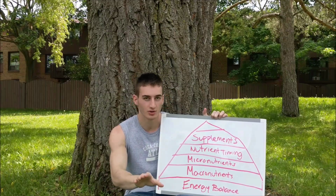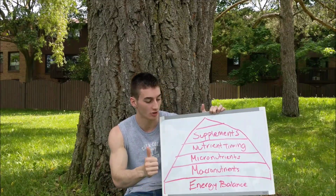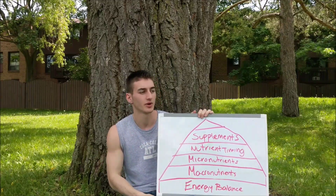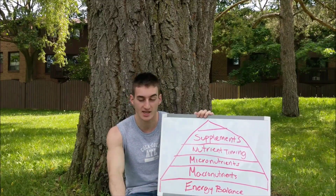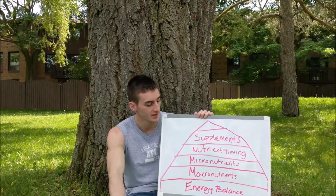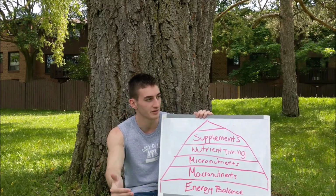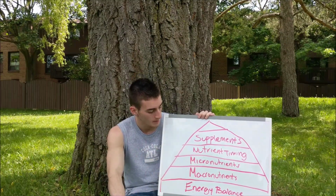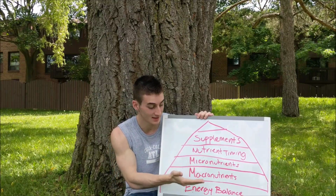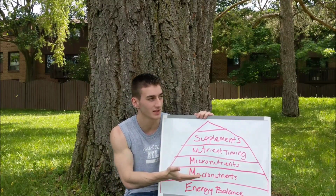For those who don't know, 1 gram of carbs and 1 gram of protein are 4 calories each, whereas 1 gram of fat is 9 calories. So that's why fatty foods always add up so quickly in calories, because they're almost double the amount of calories per 1 gram. Now, the reason that macronutrients are slightly less important than energy balance is for this.